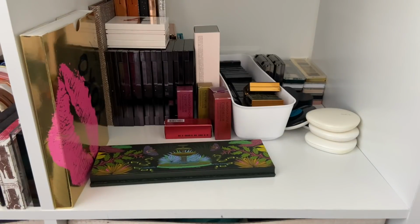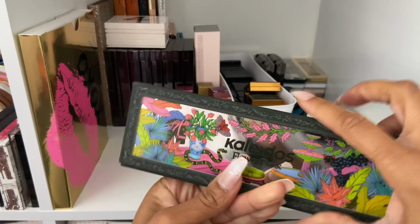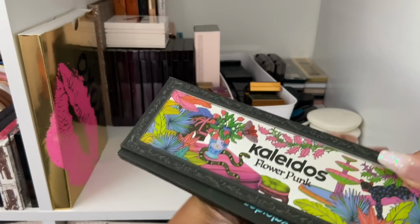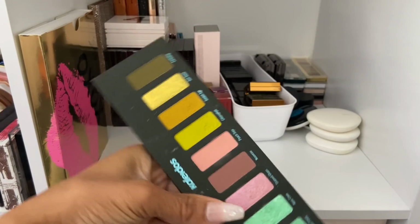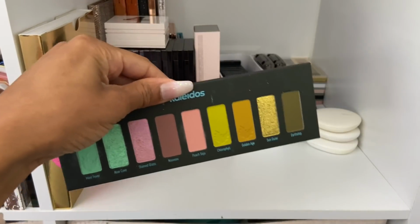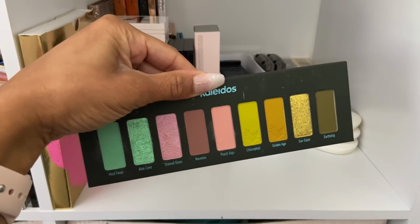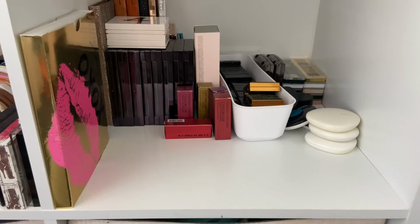Yeah, the brushes by What's Up Beauty are amazing. I highly recommend those. And then this is one by Cadiz, their Flower Punk palette. What I like about this one is that the top is magnetic, so you can move it up, separate them, or slide the top off or around. So I like the packaging. This palette is pretty, but I'm gonna declutter it because I'm just not gonna use it. I used it once or twice, and then that was it. And I know I'm not gonna reach for it again.